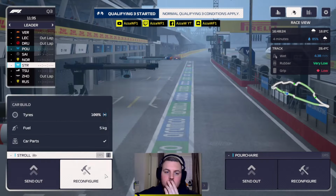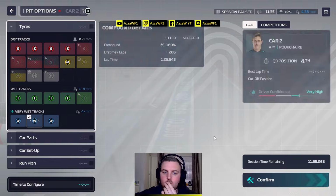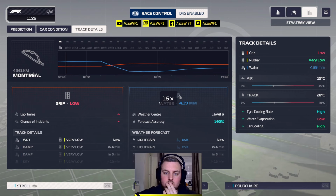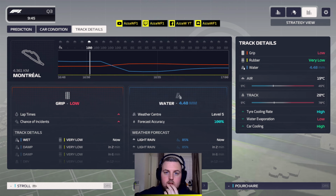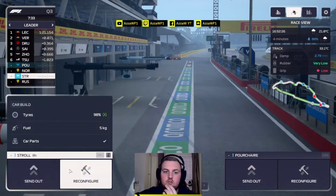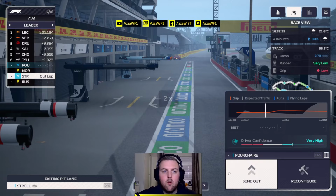So let's actually reconfigure to inters, because we need to be on the money here. Let's go back to this. Let's let it run through, and then we're going to need to start to send. We need to be in the peak time, which I feel, as the track changes to damp, is now. So, Stroll time. Come on, boys.